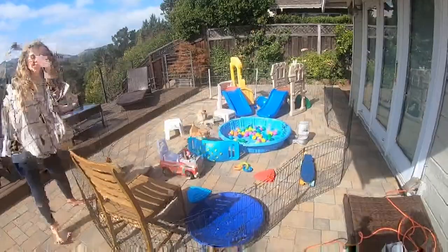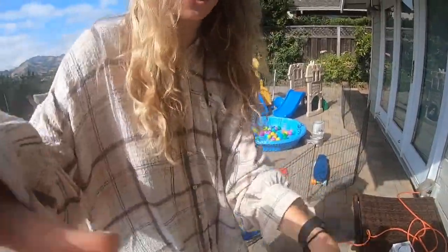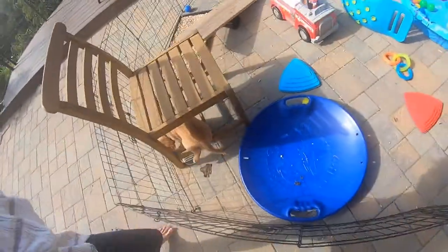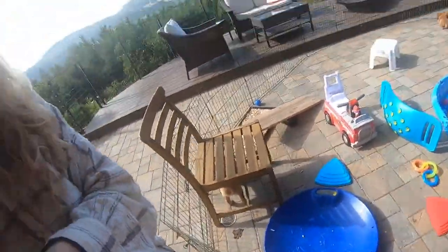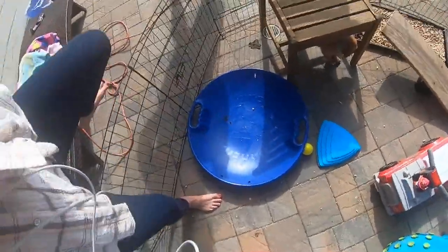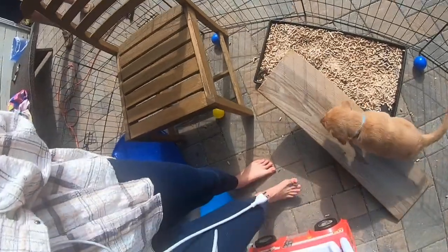Okay, let me give you guys a little bit of a tour of the outdoor pen. First, we have a ton of different things to get the puppies used to all the different surfaces that they can move around on. They have a Paw Patrol truck, of course, for cuteness. This is where they go to the bathroom, and a teeter-totter.